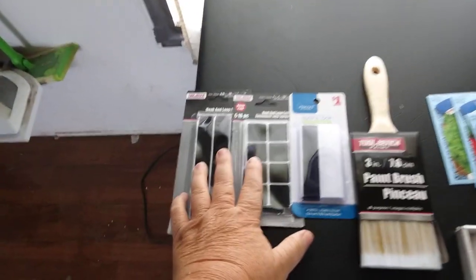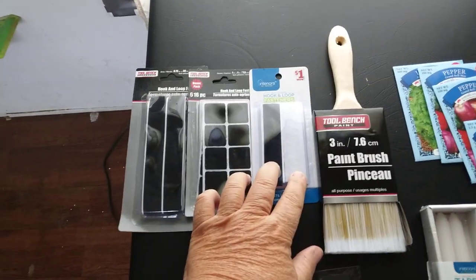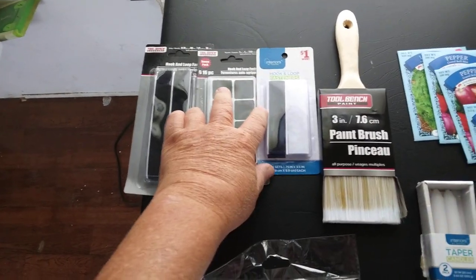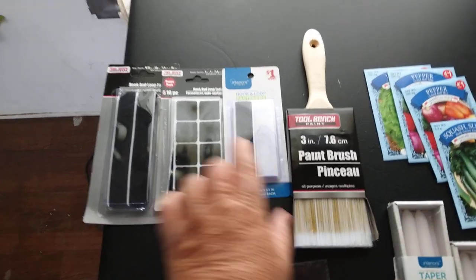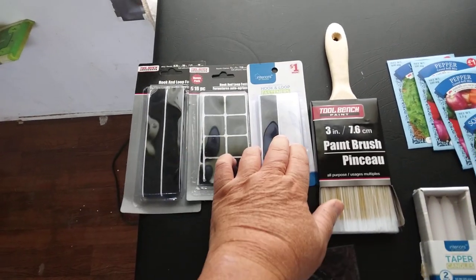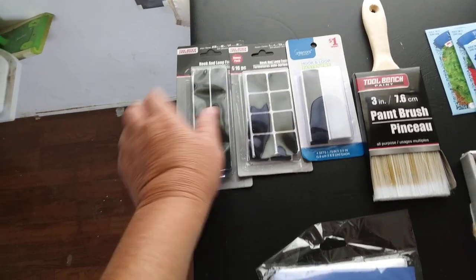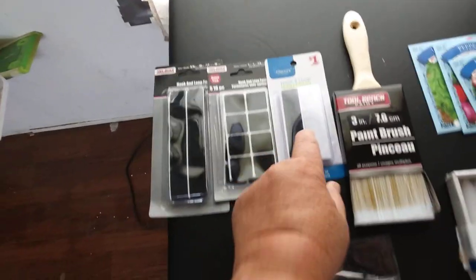Okay, start up here. Velcro. I'm always using Velcro for things, hanging stuff up in the shop, or for little projects. So I got me three different types of Velcro. This one was $1.25. I think this one was $1.25. That one there, it says it's a dollar.